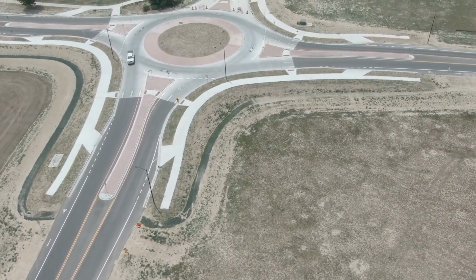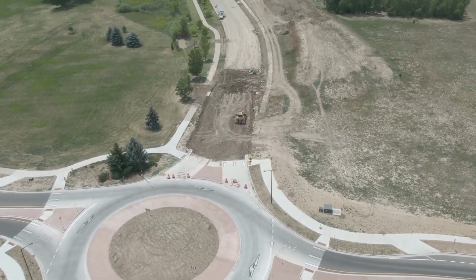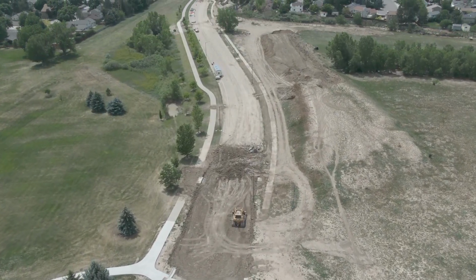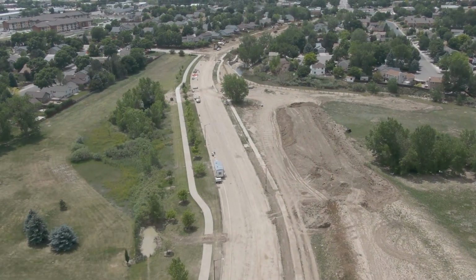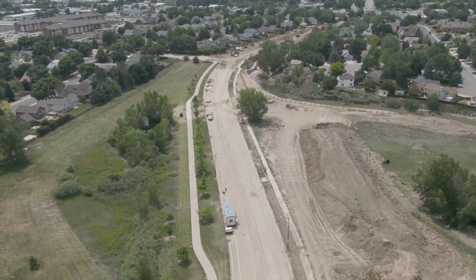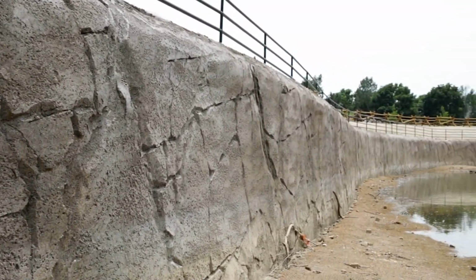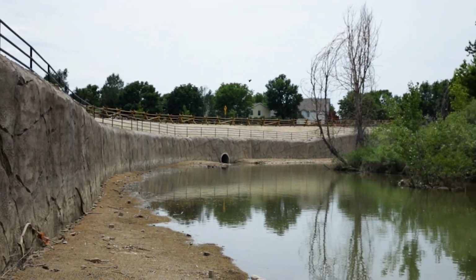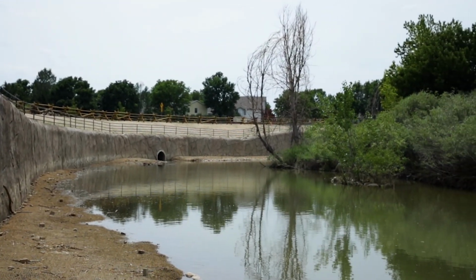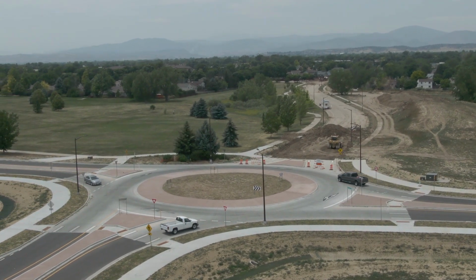This is basically a project that fills a gap in 37th Street from Monroe Avenue in the east all the way over to US 287 in the west. This project is a $5.4 million total cost. $1.5 million of that is in storm drainage improvements in the dry creek, very extensive storm drainage improvements. We armored the bank, we built a soil nail wall which keeps erosion from occurring in the future. The remainder of the money is all in the roadway work.